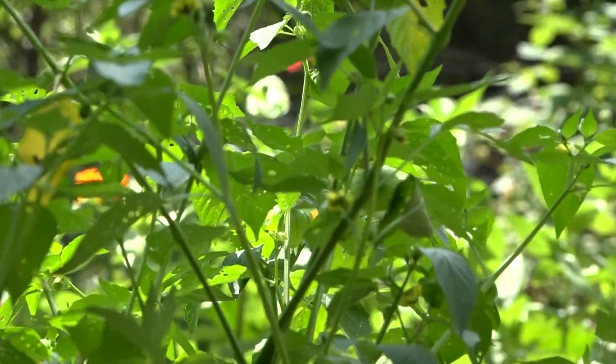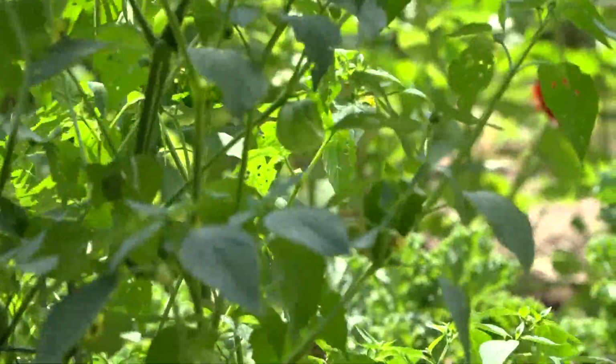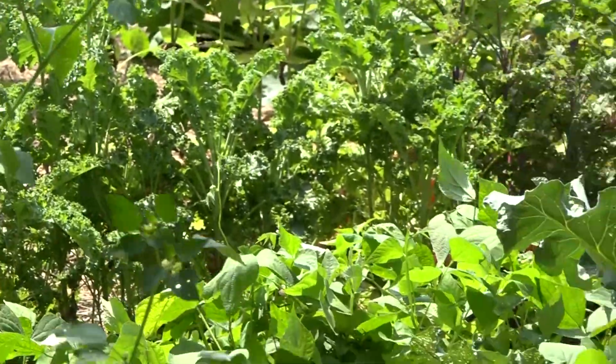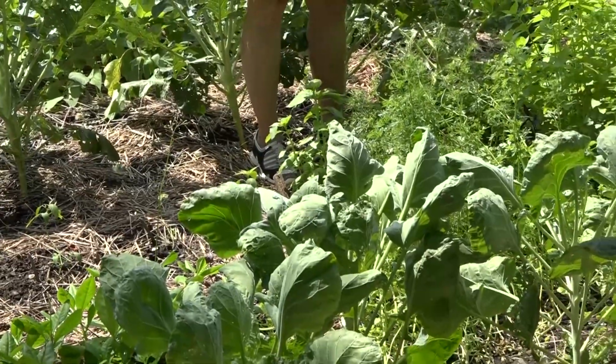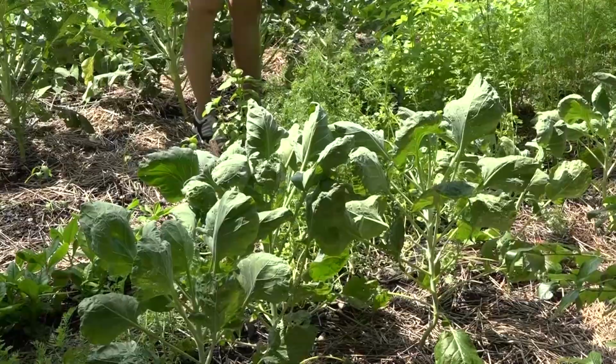I have regular basil, lemon basil, and again, they've done quite well. I also have an opal basil down front, which is a purple color. It looks really great with red or yellow tomatoes in a salad with little goat cheese and maybe some toast.